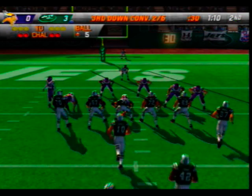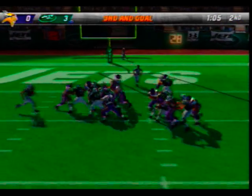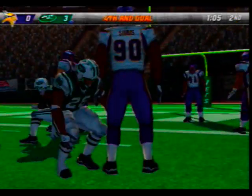5 yard line. Gives the ball off. Wheeler comes up to make the play at the three. They can't get the first down, but they're in field goal range.